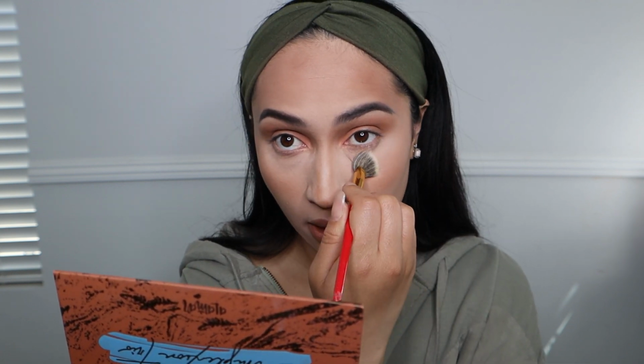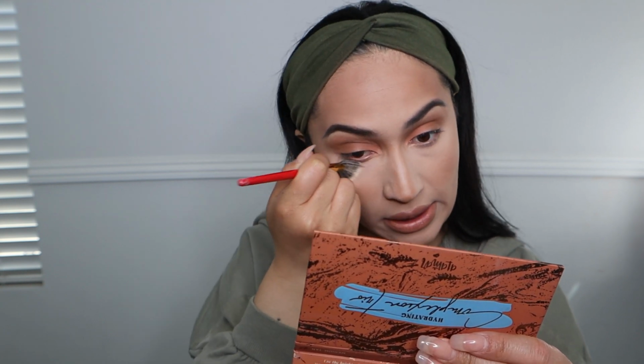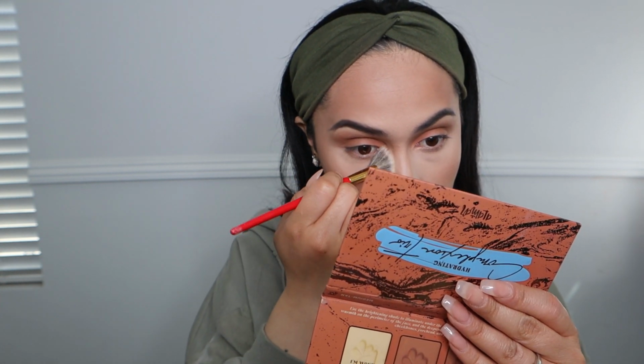So now what I'm going to do is take the color I'm Woke and use more of like an angled brush that's more intended for highlight, and we're going to brighten up the under eye. And I want to show you the difference. Like, do you see that versus that? This definitely looks more blurred and more filtered. And I really like that it's more of like a banana powder because it helps get rid of dark circles, and it really just helps to brighten the eye. You see that difference, right?